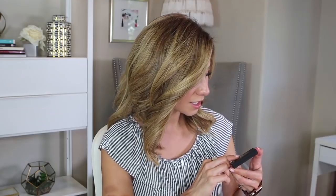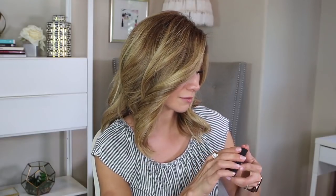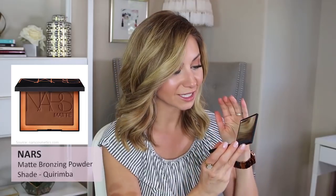And the last one is, oh, I should probably know how to say this, Quirimba? I know I said that wrong and I feel silly, but okay, this is what it looks like. I've already swatched this one. This definitely is gonna be for deeper skin tones, and it's got a lot of red to it. That would actually be a really pretty eyeshadow.